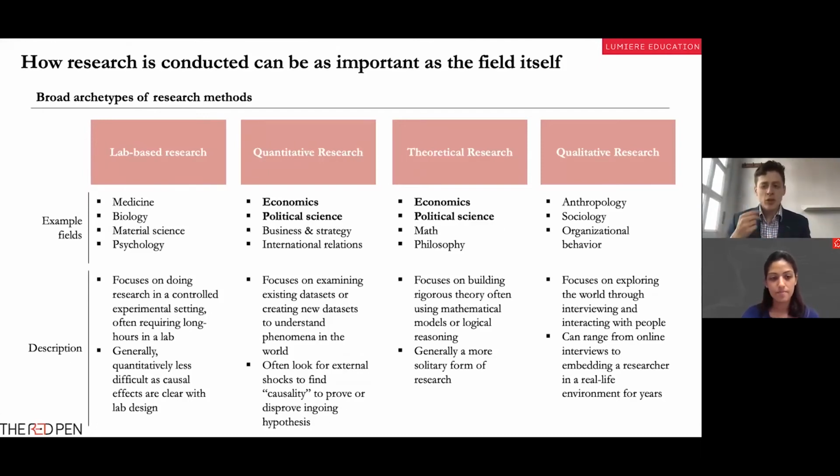And two is that as you think about research, think critically about what type of research and what method of research excites you. Because even within one field, I give the example of economics here or political science, there can be multiple types of research. And so those are really the two questions you need to answer when you're thinking, oh, what should I do when I think about research, and what exactly is research?